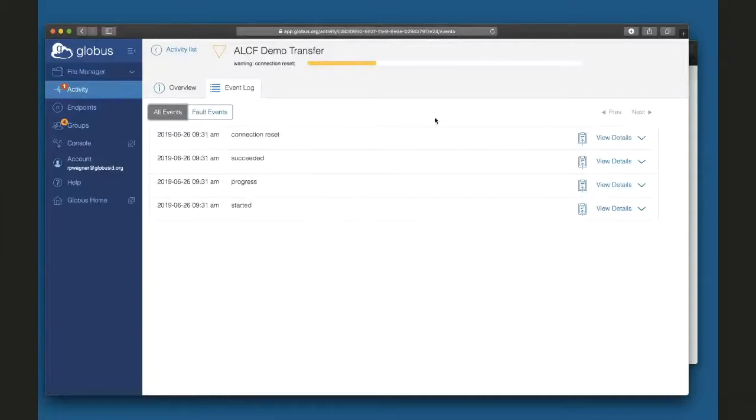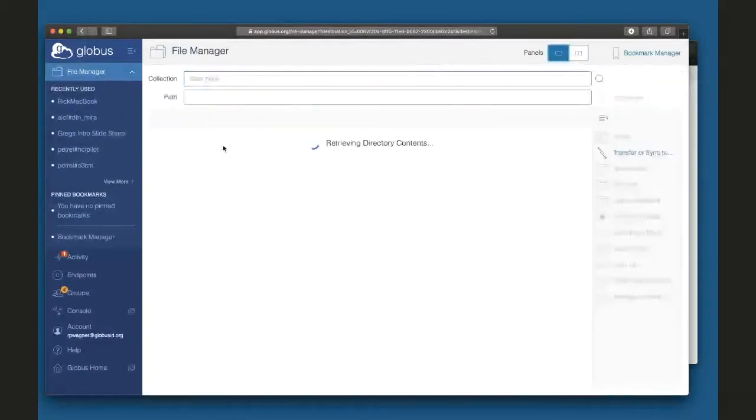So in a moment, we'll see this finish. Because people are asking about shared endpoints, and I should show them anyways, let's go to the tutorial endpoint. Tutorial 1. So I'm doing, oh wow, even though I misspelled it, I found it. So this is one of the tutorial endpoints.